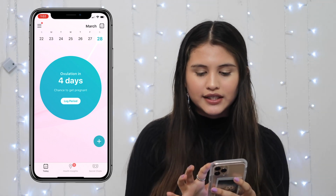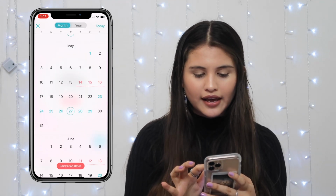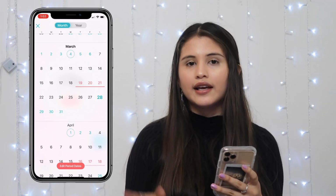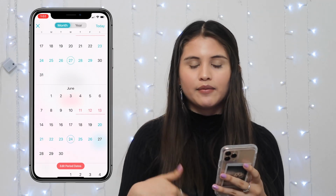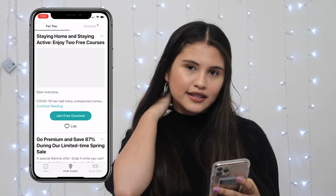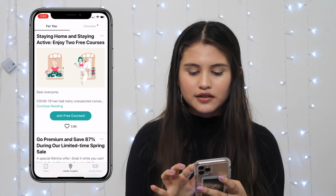So I really love this app. It basically tells you all the different months and when you'll get your period. It also notifies you, and it asks you to check in and put it in the calendar when you got your period so that it can better estimate when you'll get it next. They have a lot of little insights and facts as well, and then you can also join courses and stuff like that.